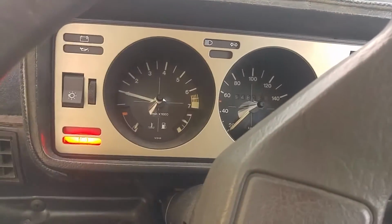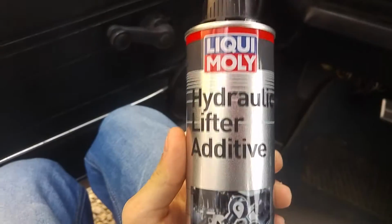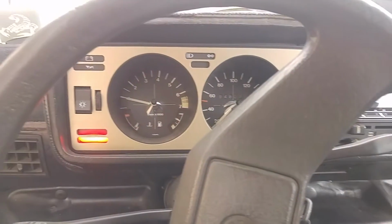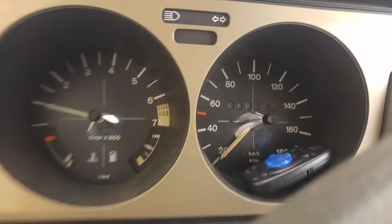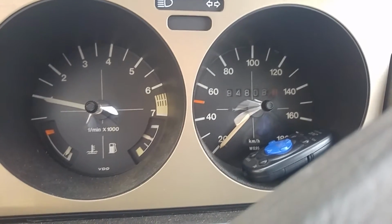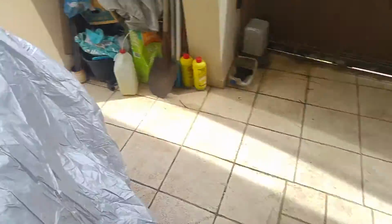Okay, so what we're trying to do now, before changing the lifters, is using the Liqui Moly hydraulic lifter additive for noisy lifters. So let's see, the reason I told you how many kilometers I got is to see how long it takes to affect, or how long it should take to affect my lifters. So let's see what happened here.